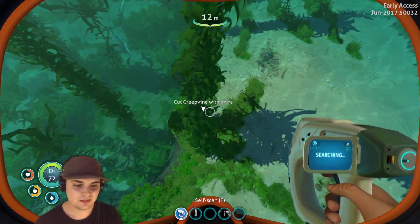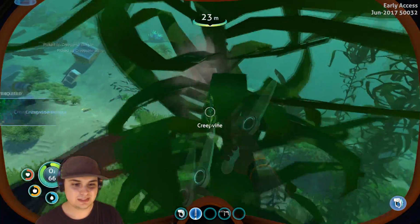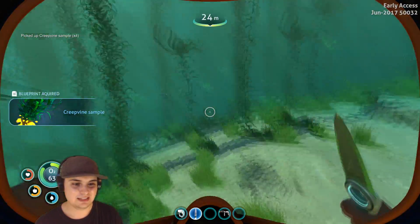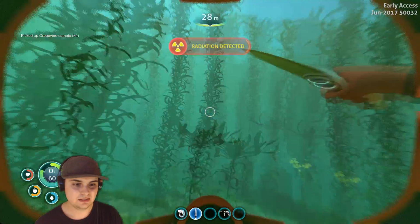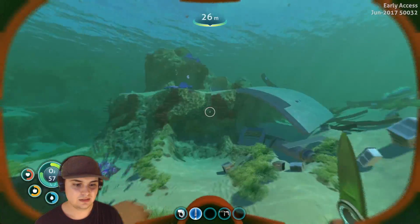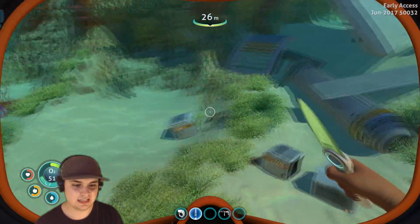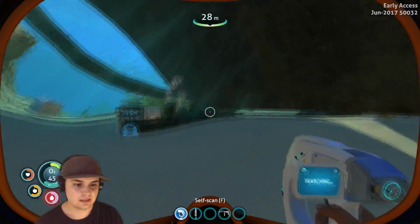Creep vine. Cut it with a knife. Why are you telling me what to do? Stop telling me what to do. I got a creep vine sample. But, oh my god, radiation already? That's not good. But I need one of those seed clusters to make my little sea glide thing. Let me try to check any more of these, this area.